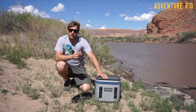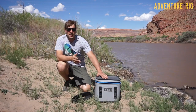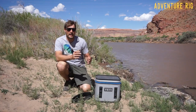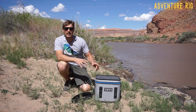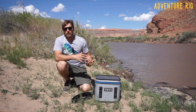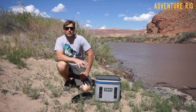But we really like to just throw some sandwiches in this, throw some ice in it, and go skiing for the day. We can leave everything in the car. If the sun is beating into the car and heating it up like a greenhouse, everything easily stays cold inside of this cooler. Or like today, if you're out on an adventure on the river or on a motorcycle, this guy is gonna have you covered.